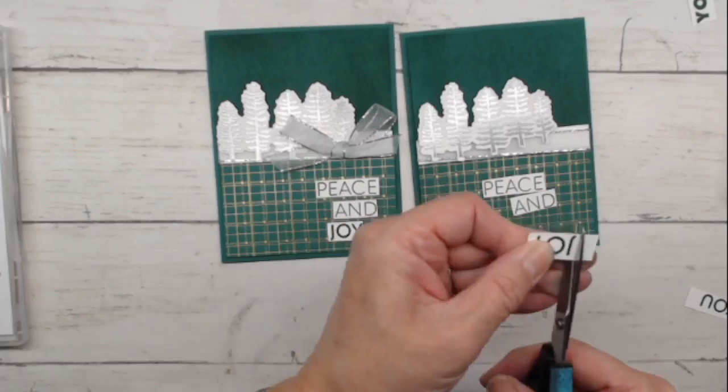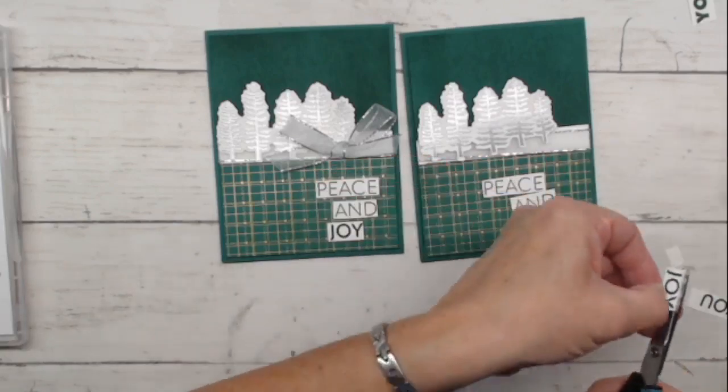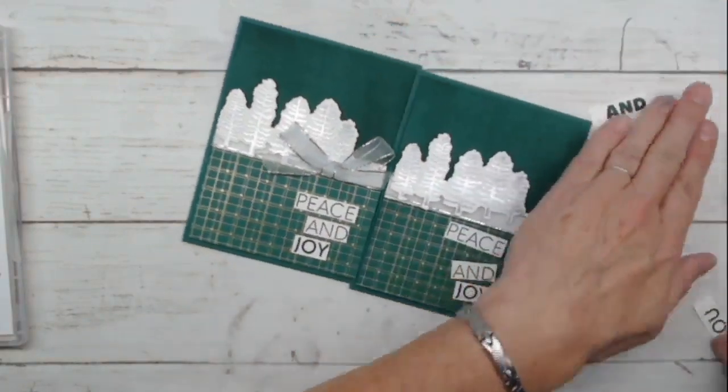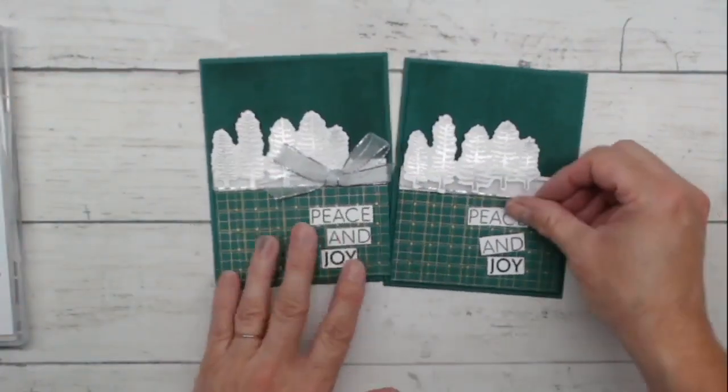So here's joy. And I have to decide if I want to snip joy a little bit closer to the top. I think I do. And there we go. Peace and joy, right? So you can see to you and yours came off very nicely. I'm going to set those aside because maybe I'll use those some other time.